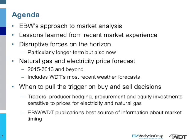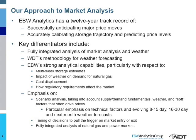In terms of our approach to market analysis, the only point I want to emphasize is towards the bottom, where we mentioned briefly scenario analysis and timing of decisions and fully integrated analysis. We're very much a believer that the natural gas market and electricity markets are dynamic. And what I mean by that is, I spoke at a couple different conferences in Houston last week, and some of our peers, really many of the other people who do analysis of the natural gas markets, presented their analysis of likely supply next year and likely demand. And we do that too, and we're going to present that today.